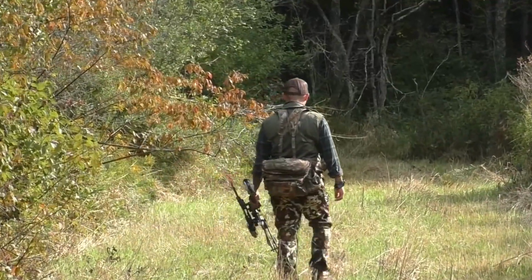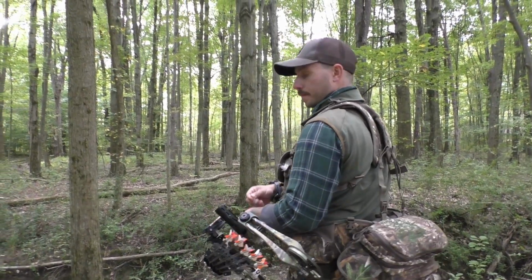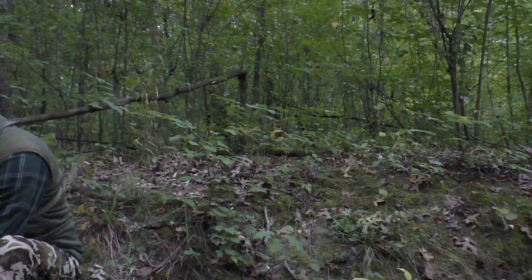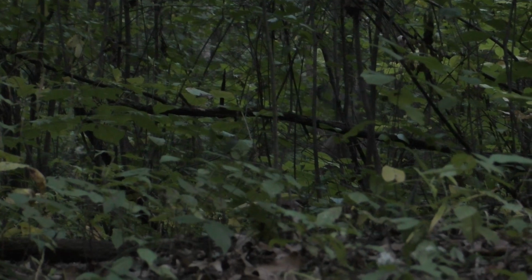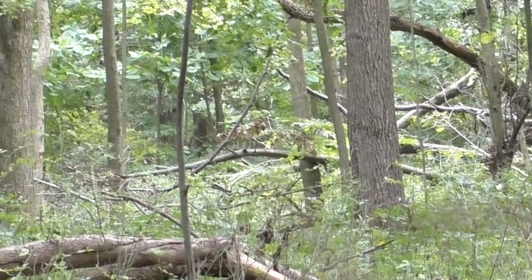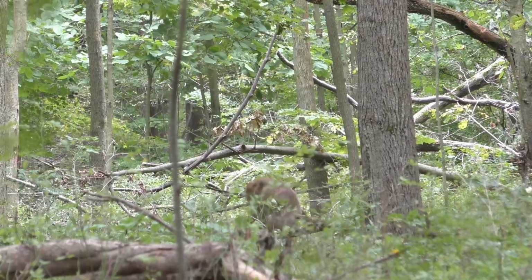Opening day for bow season may have a calendar date, but the work that goes into it never truly ends. We spent our summer scouting, putting up trail cams and finding out where to go. And yeah, we might have got busted once or twice after season opened, but the blow was just fuel for our fire, making us burn even hotter.